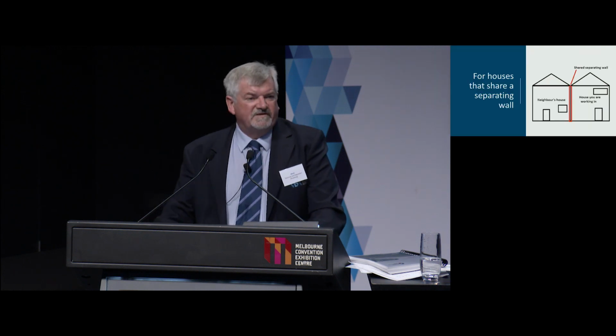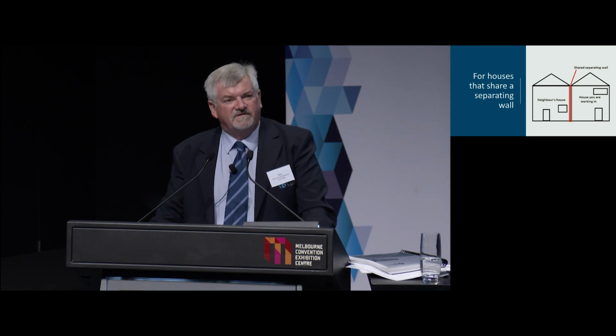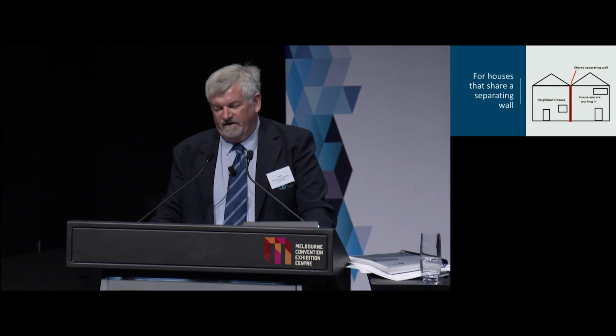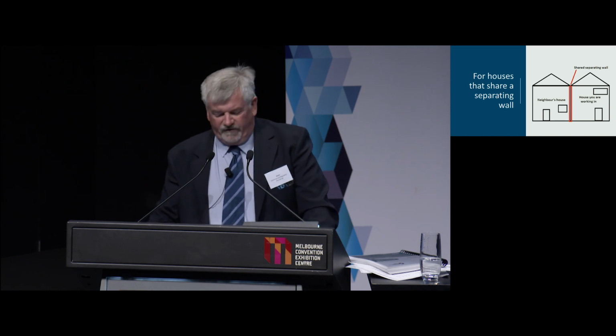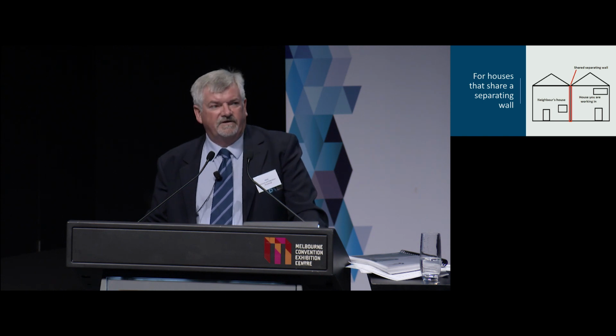Now we're going to go through some examples of installations. Clearly we can't cover all of the requirements in the standard or in the National Construction Code, but we'll give a couple of examples to try and give you some understanding of what the requirements will be moving forward. Let's start with Class 1 houses that share a separating wall. Up till now, correct pressures, flow rates and pipe support systems were used to make sure that plumbing systems were not too noisy. There are now extra installation requirements that you need to consider.